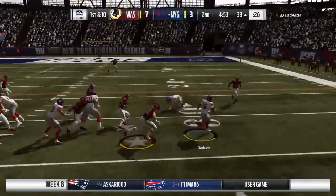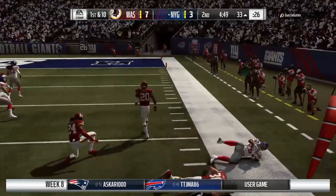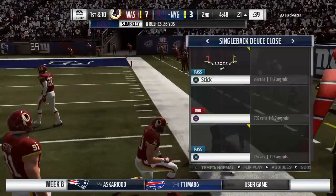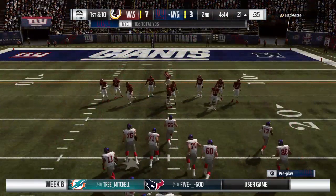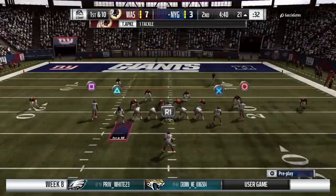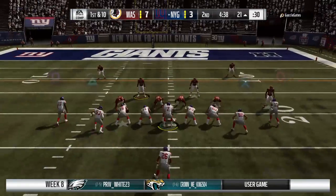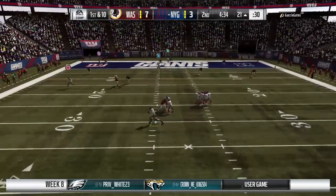Here's a give to Barkley, and he's going to get this down near the 20-yard line. Another nice gain, 13 yards that time, and another 1st down. They're making it look easy out there. Another 1st down. So far on this drive, let me do a little bit of math here: 4 plays, 3 1st downs. That's a pretty good recipe for success.